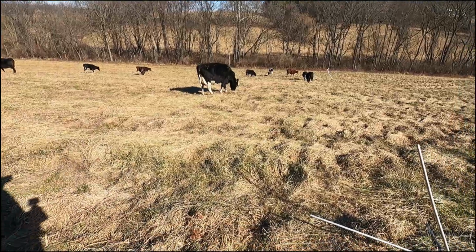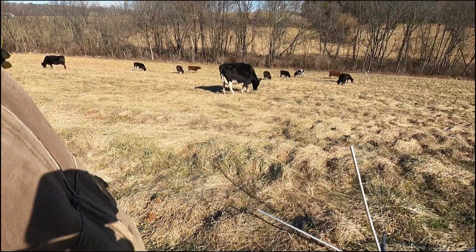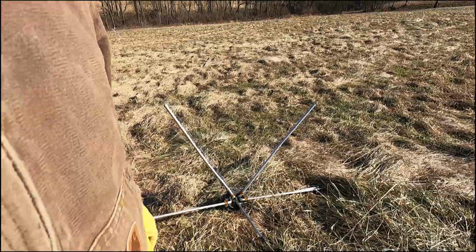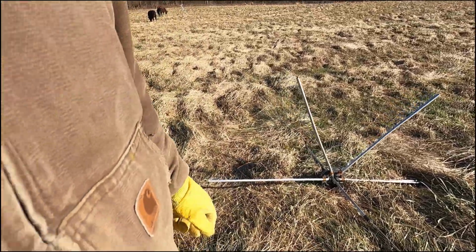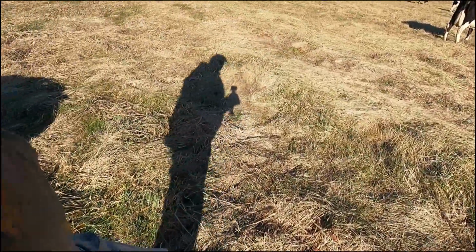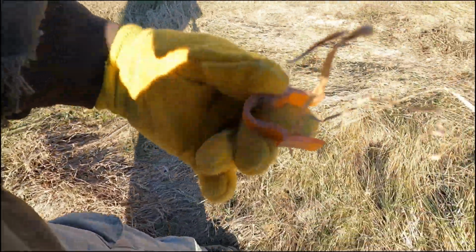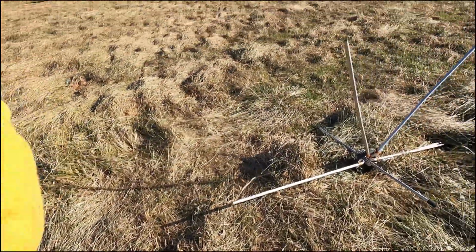The ground for a little here while I'm moving it, because they got plenty of grass and they're not even eager to jump over this or anything, even though they could. Oh, looks like here's my clip that jumped out. Gotta put this back in there.